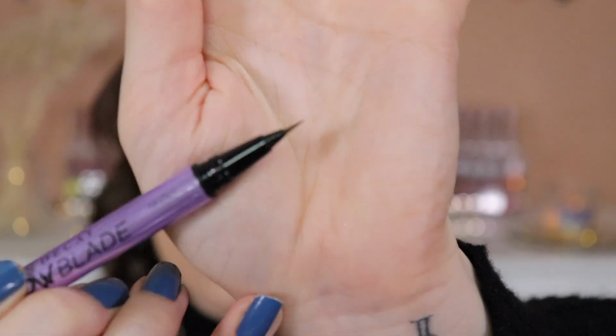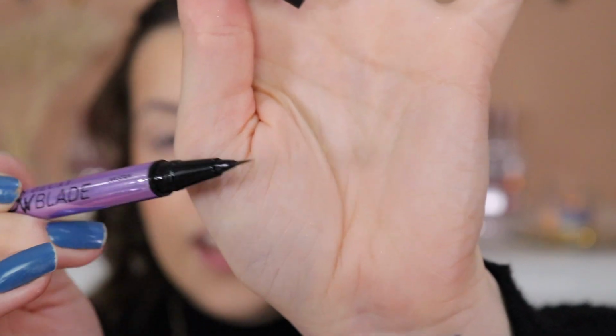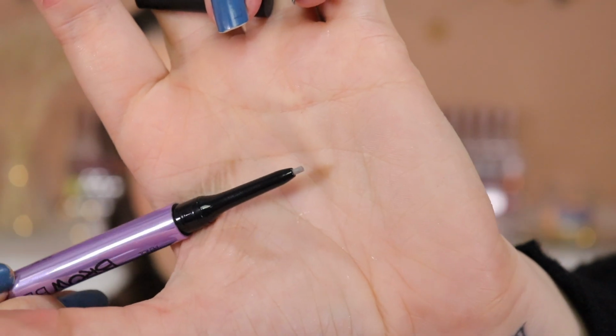So one end, it has this lovely flicky situation, and then on this end it has the pencil situation. As you can see, I've got mine in the shade Taupe Trap.